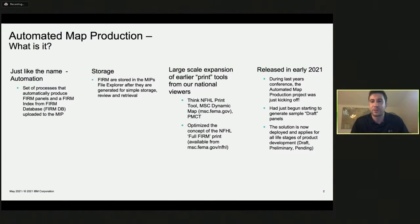And then we really, for this project, built on the concept of the NFHL full FIRM print, which you could find in the NFHL viewer. So we really optimized that concept and applied it so that we could automate this process of producing FIRM panels.